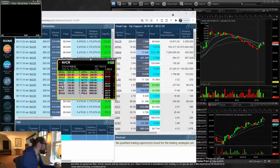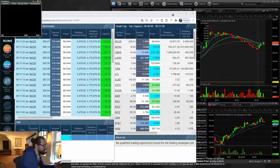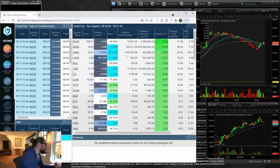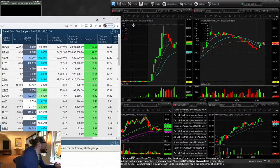And so naturally the spreads on it at that time were quite big. They're still big. The spread right now is 21 by 25, 22 by 25. So really at this point, due to the spread, this is not easy to trade and probably wouldn't be something that I would trade at this moment right now. If the spreads tighten up, it's possible that there could be opportunities, but I'm not really sure. It's a $200 stock. That's not going to be the wheelhouse for most traders. So that is our leading gapper, NVCR.